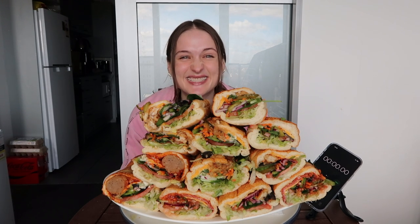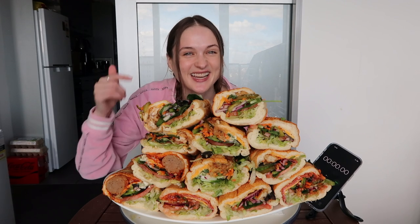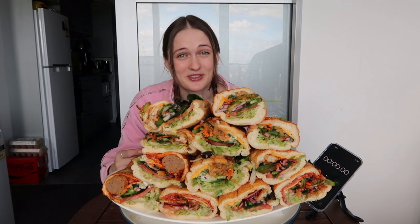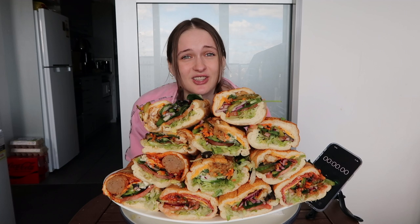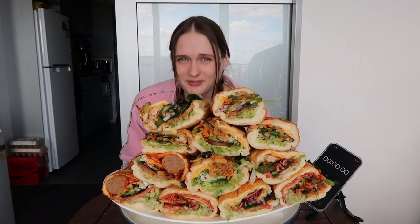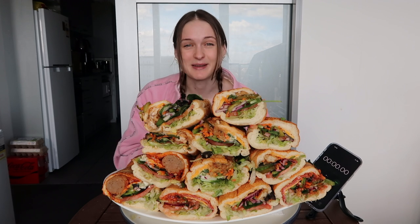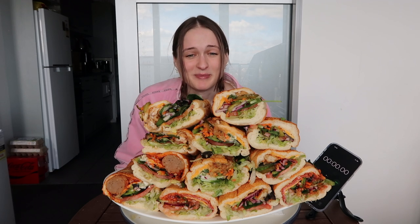Today I'm back with an insane challenge. I've got a 6-foot Subway sandwich here in front of me. As you can see, it's stacked into a tower because I couldn't fit it in the frame lengthwise. But yeah, it's a lot. That is a lot of sandwich. I'm only 5'6", so this is 6 inches taller than me. I'm eating me plus 6 inches of a sandwich, which is nuts. But yeah, I'm very excited.